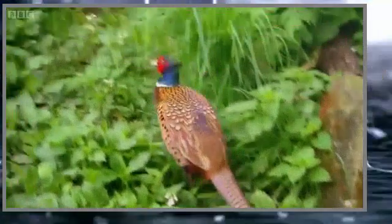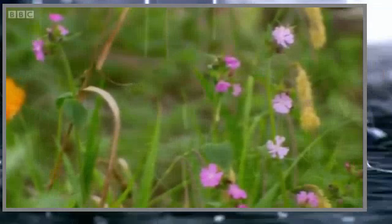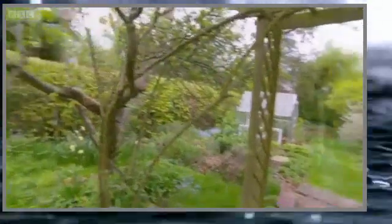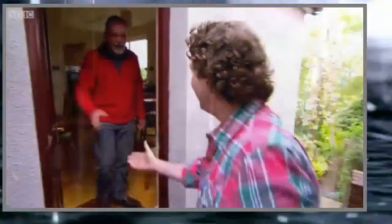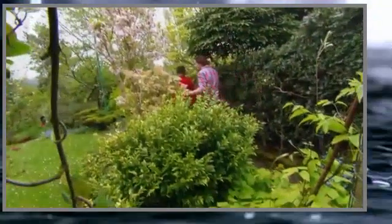One common misconception about creating a wildlife garden is that it has to be wild and unkempt, but this simply is not the case. Ken. Hi there. Dr. Ken Thompson is a plant biologist from Sheffield University whose back garden encourages wildlife to thrive whilst maintaining a beautiful and tidy appearance.